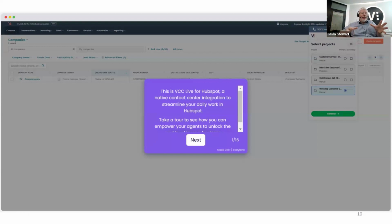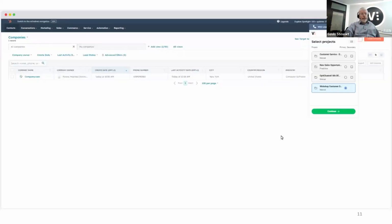Now, this is really just to give you an example, and I'll try to highlight the points where the integration between the CRM system and the contact center system are providing benefits for you as a contact center user. So I want to highlight those things. But just to be transparent, I'm showing you the HubSpot and VCC Live here, just as an example. So first of all, let me turn the laser on. Hopefully this is visible to you.